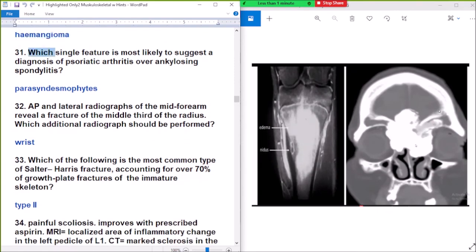Question number 31. Which single feature is most likely to suggest a diagnosis of psoriatic arthritis or ankylosing spondylitis: paravertebral syndesmophytes? P for psoriatic arthritis, P for parasyndesmophyte. Psoriatic arthritis has parasyndesmophytes.